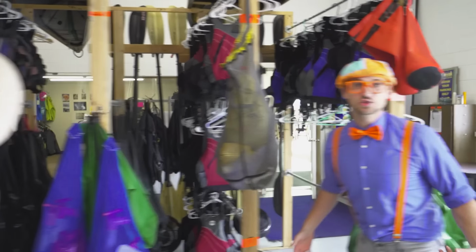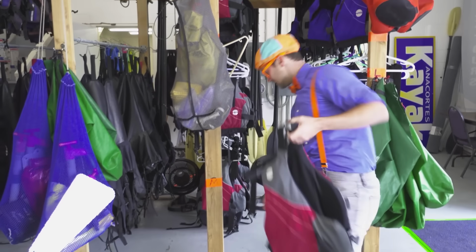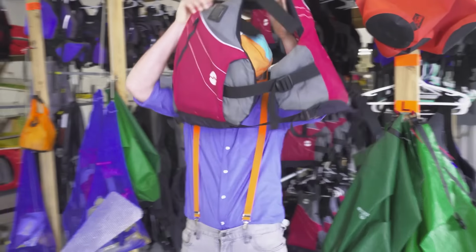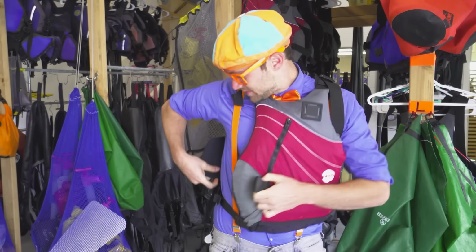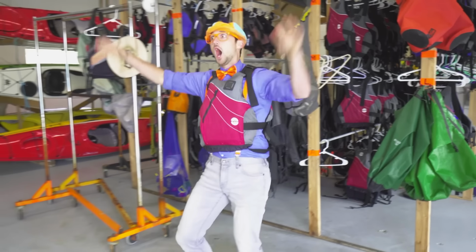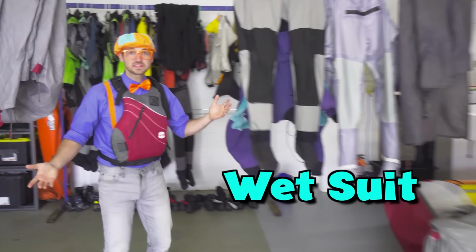Whoa. Hey, let's try on a life jacket. Okay. Take it off the hanger. Oh. All right. So this is a life jacket. Whoa. And life jackets are really useful when you're near and on the water in boats because they keep you afloat if you're in the water. So then you don't have to go, oh.